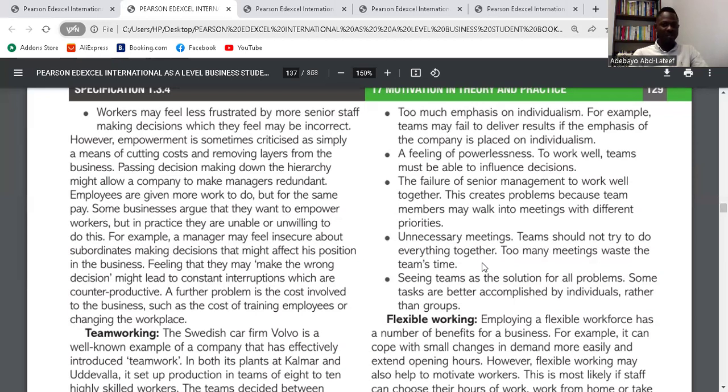The problem about empowerment, I'm going to start from the first one. The first problem about empowerment is that it might make managers redundant. How? When there's empowerment, it means managers are giving authority to subordinates to act on their behalf, right? So if they do it well, the directors might see it as, okay, there's no point having this manager, so they cut off the hierarchy, the layering. So this is criticism that employers, owners of businesses, see empowerment as a way of cutting costs so that the managers become redundant. This is the point they are making. Do you understand the first point there?